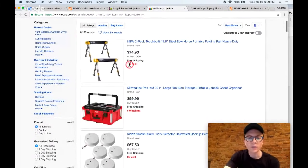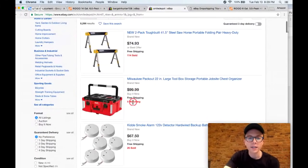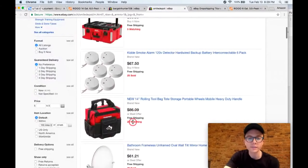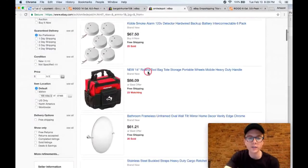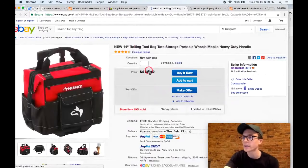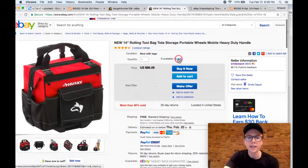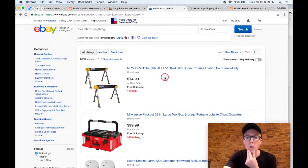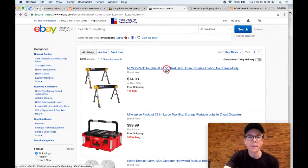All right, some sawhorses, 114 times. This one sold 25 times at $67.50. 23 watching. Let's see if this one actually sold though. I bet it did. 6 times sold. All right. I'm curious about this one. I'm going to take a look at this one. I know it's a bit more expensive, but I want to see something about it.